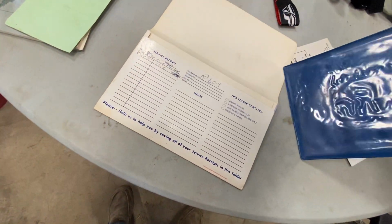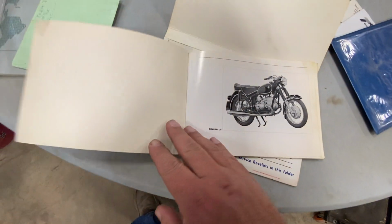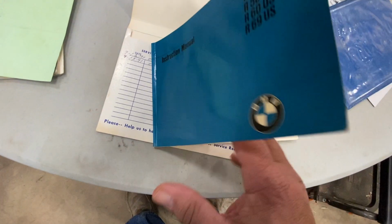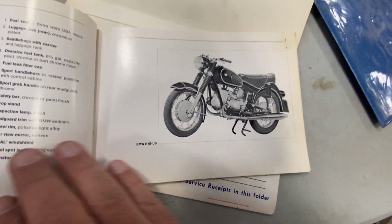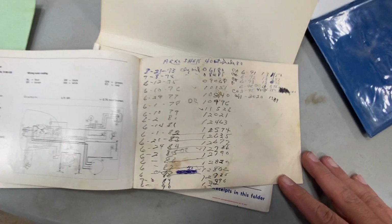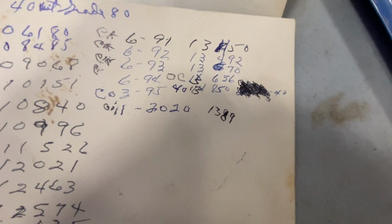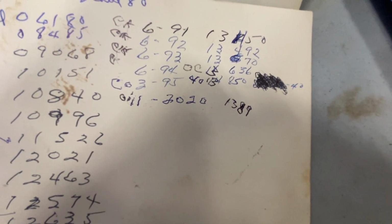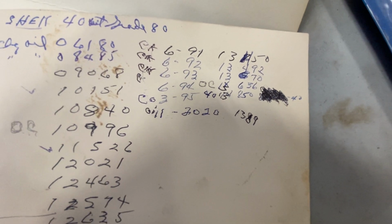Also, here's the instruction manual for an R69. Just kind of thumbing through it earlier, that pretty well looks like the bike. It's got the same forks on it that this one does, and you flip all the way to the back. There's his notes on when he changed the oil in it. It looks like in 1995 he changed the oil in it. It looks like that's about when the miles quit, and then he changed it again before I picked it up in 2020.